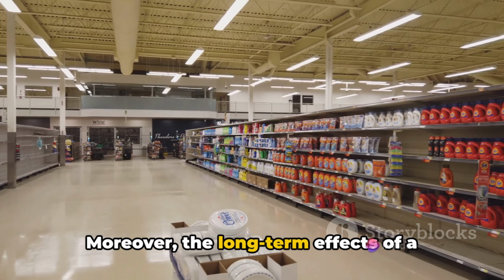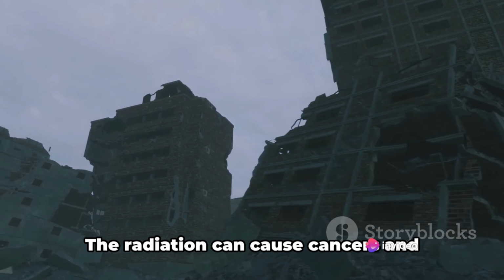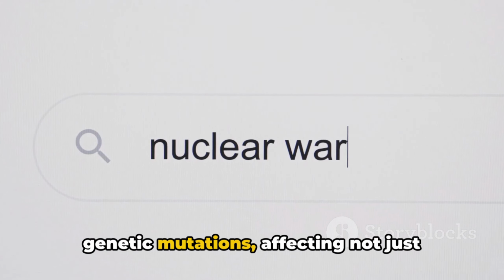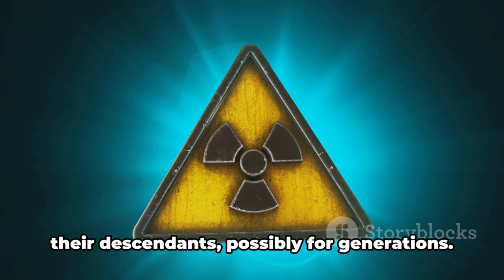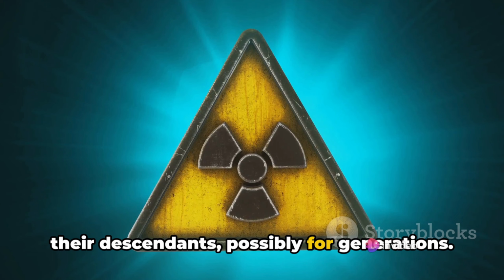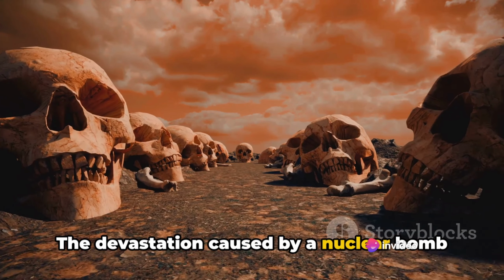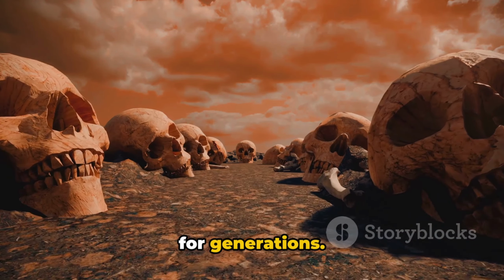Moreover, the long-term effects of a nuclear explosion are equally horrifying. The radiation can cause cancers and genetic mutations, affecting not just those who survive the blast, but also their descendants, possibly for generations. The devastation caused by a nuclear bomb is not just immediate, but can also last for generations.